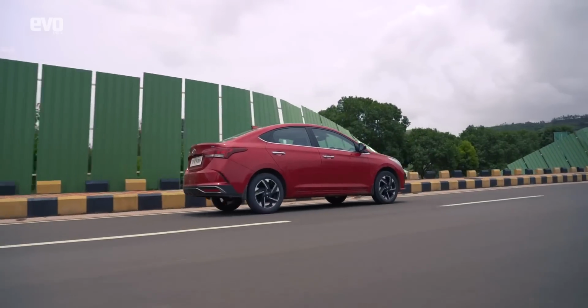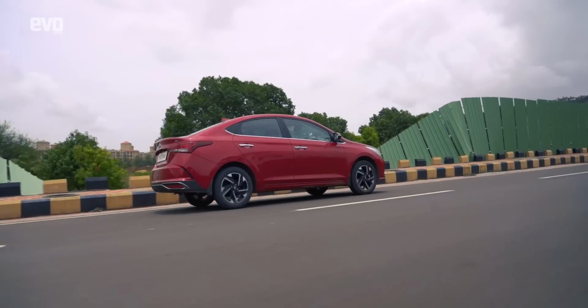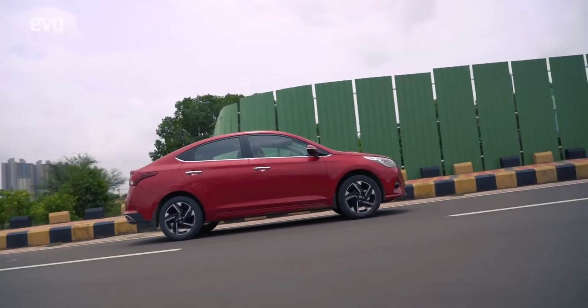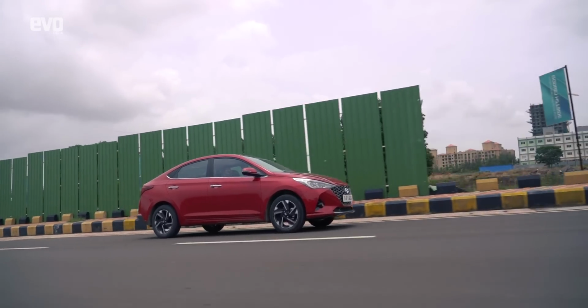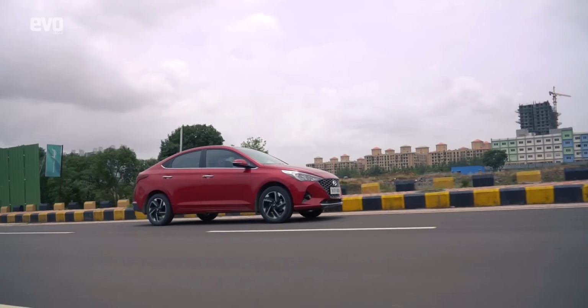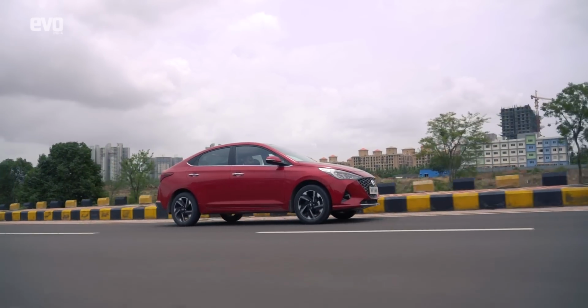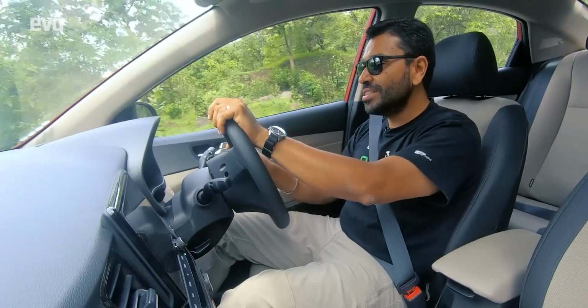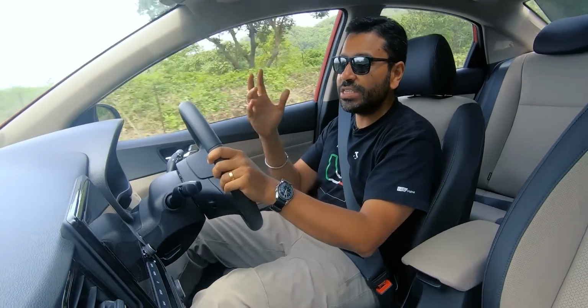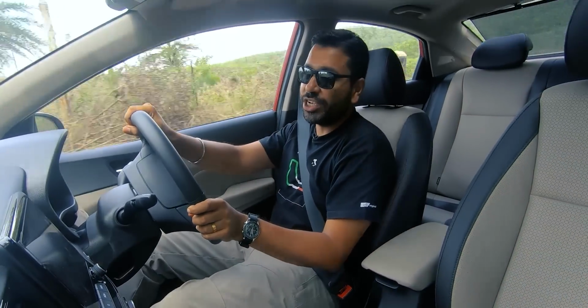But the good thing about these naturally aspirated petrols is its refinement. Now at idle, at a regular cruise, 60-70 kilometers per hour, you can barely hear the engine. And the Verna, it also has good sound insulation. So it is a very quiet cabin, very hushed. The refinement is really good. It's a strong suite of this engine.